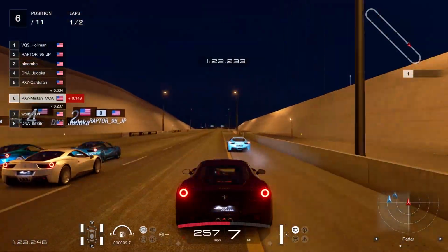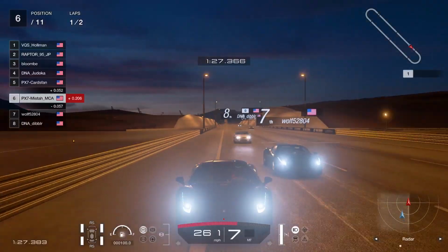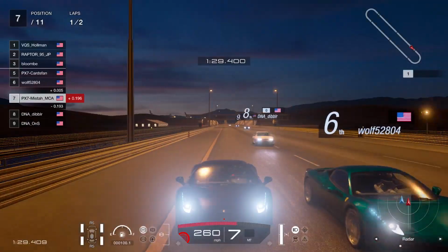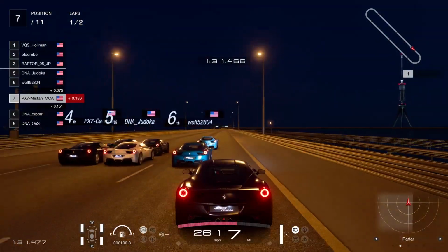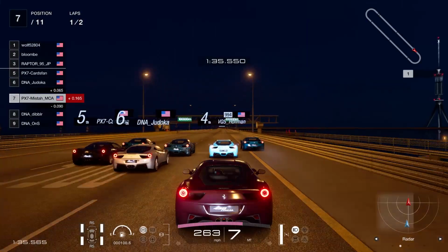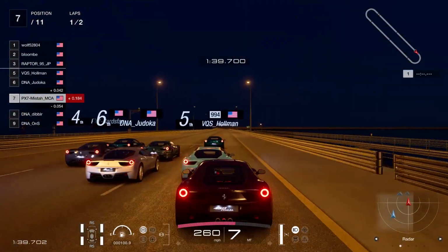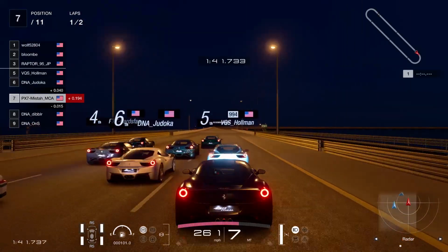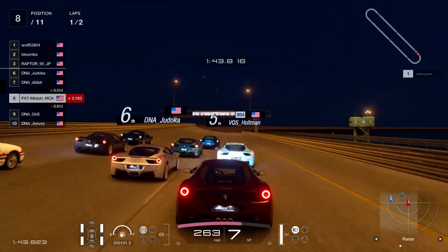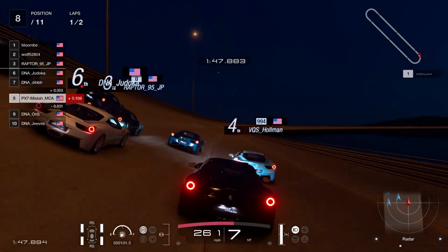I have a good idea of what's going on around me, and you can also change the camera views whenever you want to. That way you can get a better assessment of what is going on around you, and if you're going to bump draft someone, you can have a better camera view through the roof camera, let's say, to see how fast or slow you are approaching the car ahead of you to initiate that bump draft.